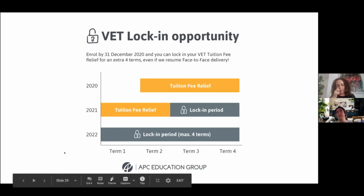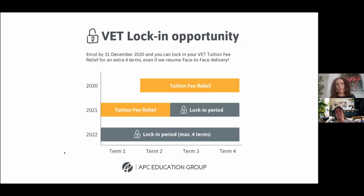So just to give you an example, imagine you would like to study the Diploma of Graphic Design, and you're going to start term 1 next year, okay? You'll automatically get 2 terms of tuition fee relief, but then because you've applied before the 31st of December, you would also get another 2 terms of tuition fee relief. That means your entire qualification will be $6,000, which is fantastic value.